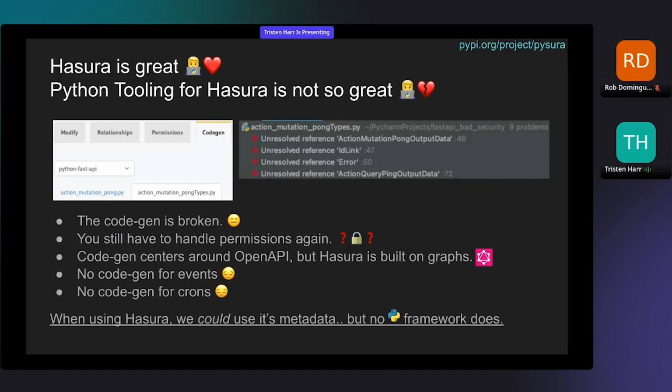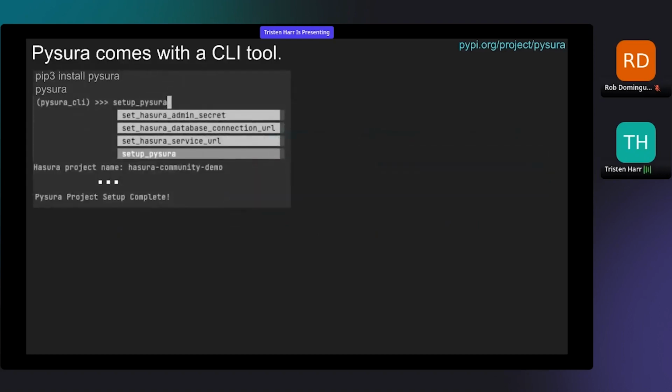But as most Python developers out there that use Hasura probably know, the Python code gen is broken. This is a bit silly. Hasura's metadata knows all these important details, so code gen should be easy. With Pysura, it is. You can install Pysura from PyPI. After it's installed, just run the Pysura command to start the command line tool.